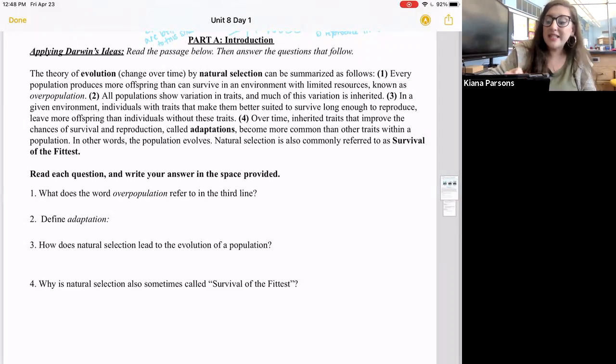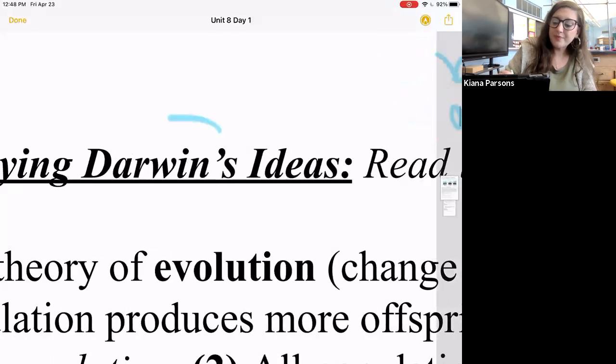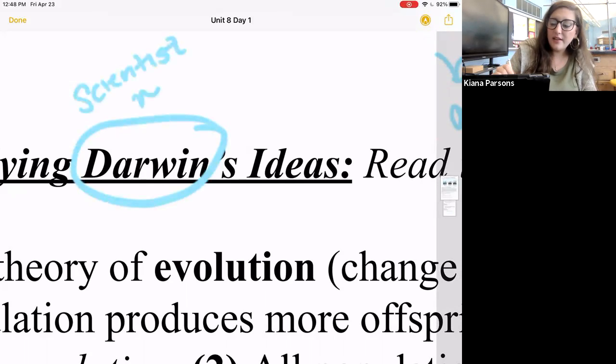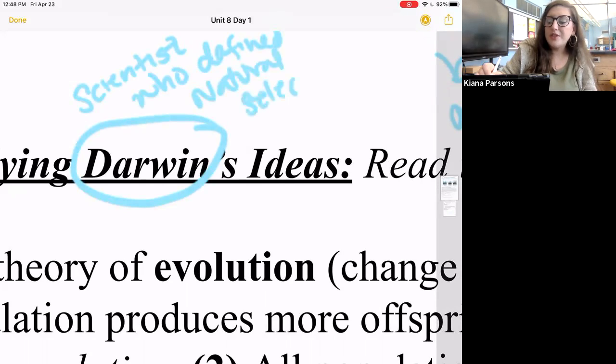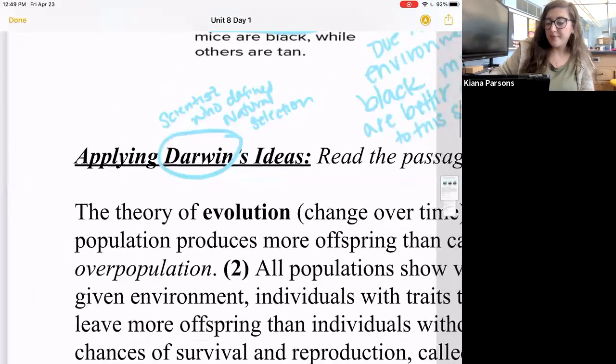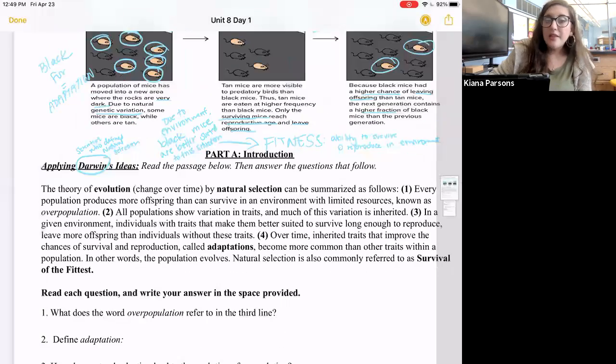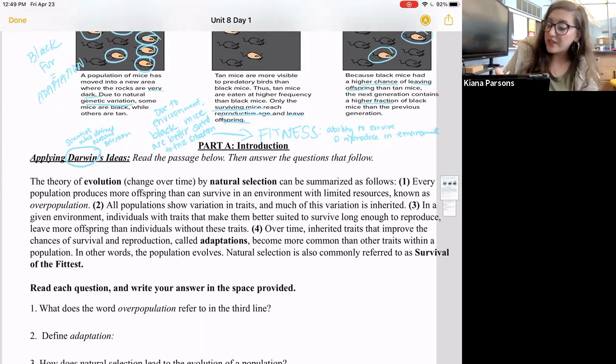So we're applying Darwin's ideas, and Darwin, as we probably already know, is the scientist who defined natural selection. And we're going to be talking about another scientist who was very influential to the development of evolution, but we really only study him today to talk about how he was wrong. But Darwin, he was right. So, the theory of evolution, which is change over time, by natural selection can be defined as follows.